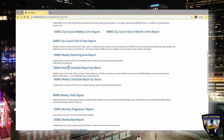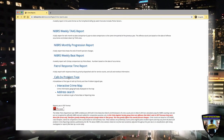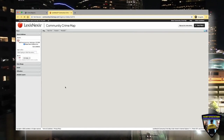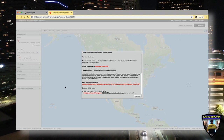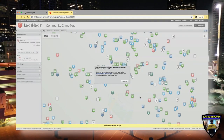Let's take a look at how I might use these resources to target my security agency's marketing efforts. First, I will pull up the map. The Dallas Police Department posts to the LexisNexis Community Crime Map. It's a map used by many communities to create geographic visualizations of crime data.